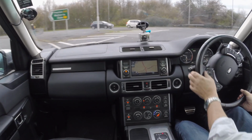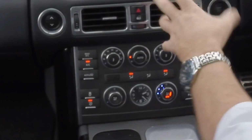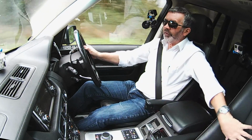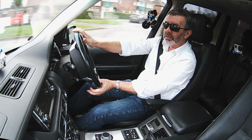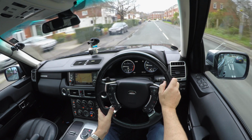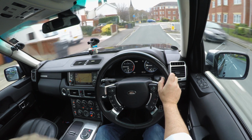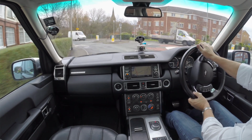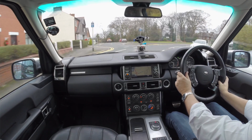Just noticed as well the seats not only are heated but they're also cooled as well, so when it's warm in the summer, which seems a long time away now, you can actually blow cold air through the perforations in the seat. It is at 30 miles an hour, it's just ticking over. Great driving position.